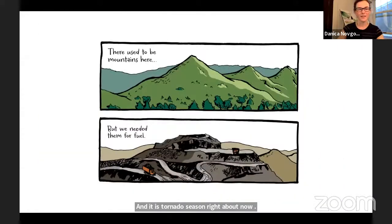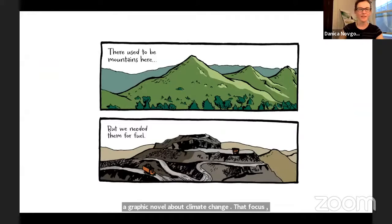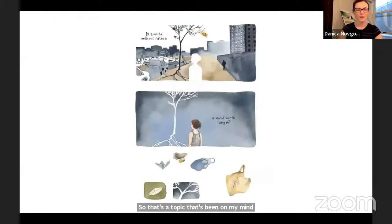And right now, at the moment, I'm collaborating with a science journalist, Mira Subramanian, on a graphic novel about climate change that focuses on young climate activists. And that's a topic that's been on my mind for several years. And these are a couple pieces from other comics I've made about nature and climate in the past.